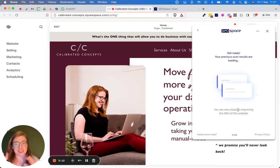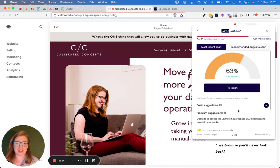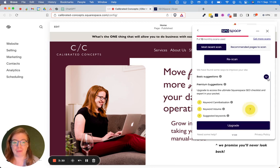Also, it's a little slow, but it's doing a lot of work, so just be patient with it. You can see it's already 5% better than the last time I scanned it, and that's just this time. I haven't rescanned it for the purposes of this just yet. But I want to show you what it walks you through for basic suggestions.